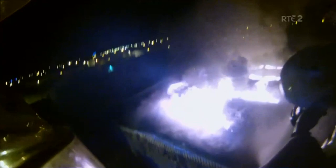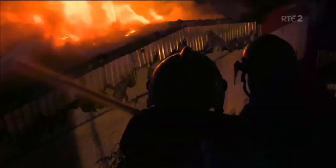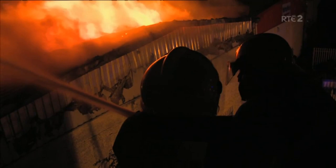The fire is ravenous. It's feeding on the contents of the warehouse. Station officer John McNally knows they are facing an uphill battle as this situation is becoming more serious by the minute. So we have a number of industrial units on fire. The problem here is that all of the units are actually attached to each other, which is quite unusual. So the fire has actually jumped from one building to the next. So it's actually spread into three units now at this stage.